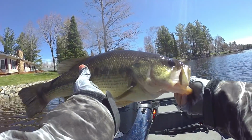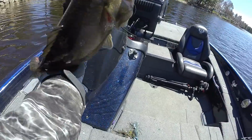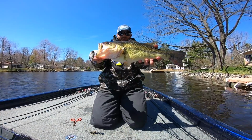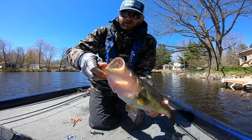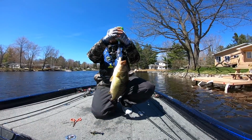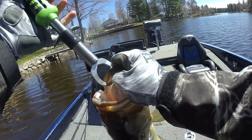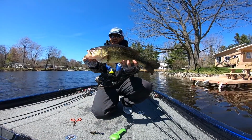Giant. Solid fish. Guys, this is what's wrong with tournament fishing though. Look, there's a hole in a 3.5 pounder's mouth. That's a problem. That's a problem. Zeros. 4 pounds, 1 ounce. That's a giant.